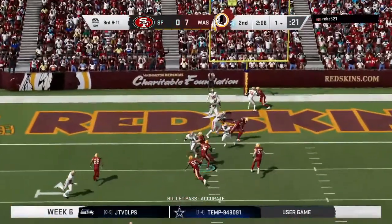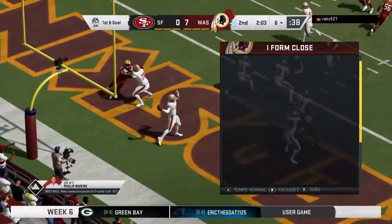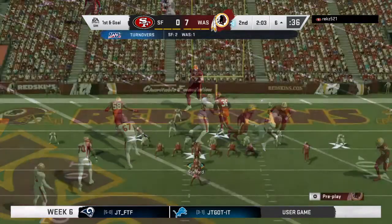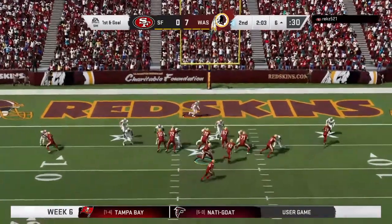Looking for Watkins, and it's intercepted. Picked off with great anticipation. And a tough turnover there, as now they will have it at the 6-yard line, 1st and goal. 2 of their 3 red zone trips so far they've come up empty on. They'll look to reverse that trend on 2nd and goal.